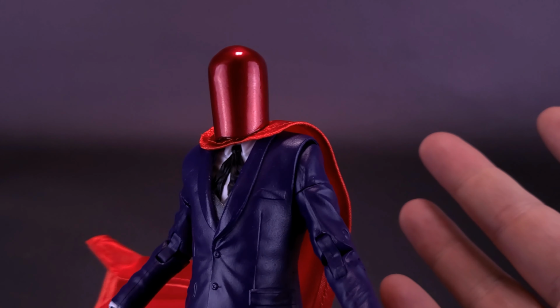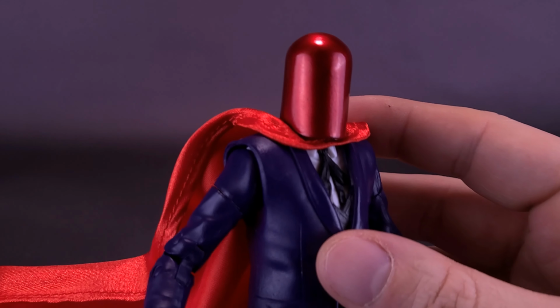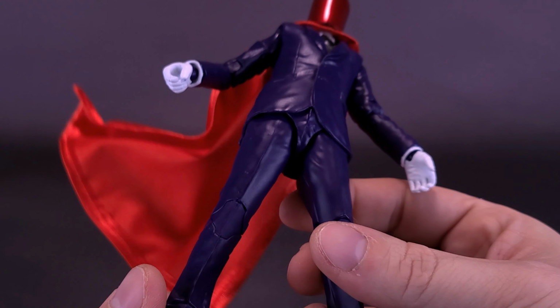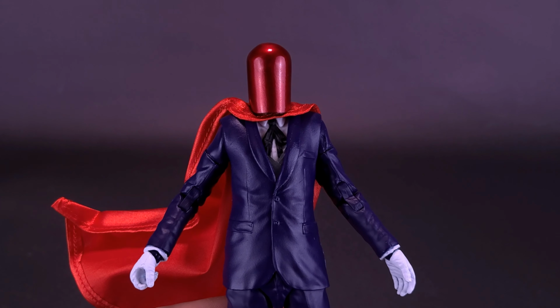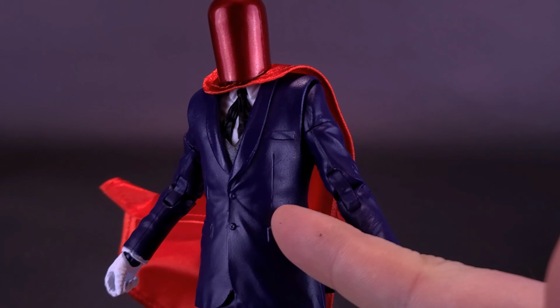The helmet looks good for how simple it is in design. The rest of the body, again, is just a reused mold. But I do really like the colors that they chose. They may have even gone a little bit darker for the suit.